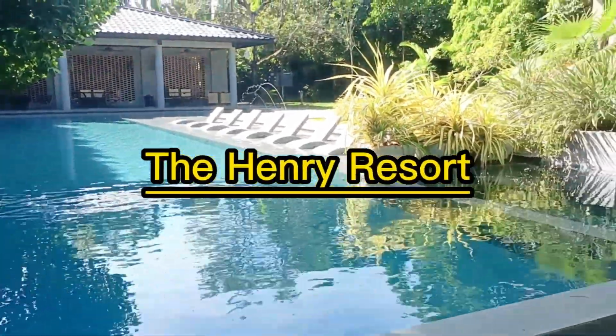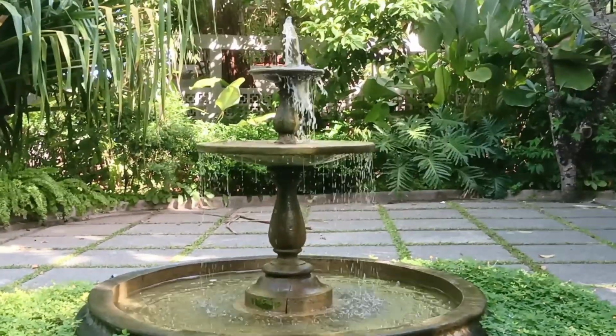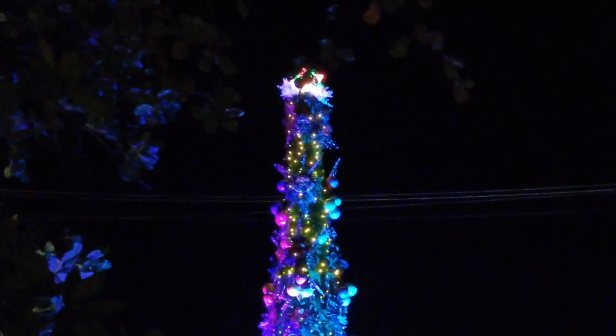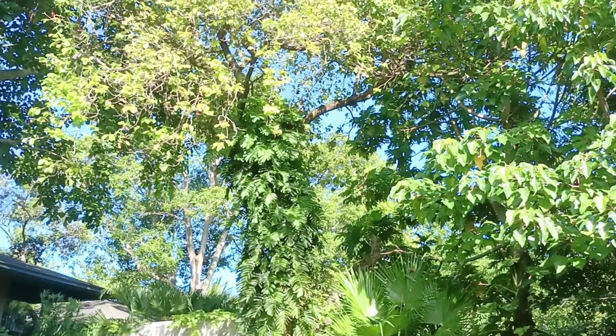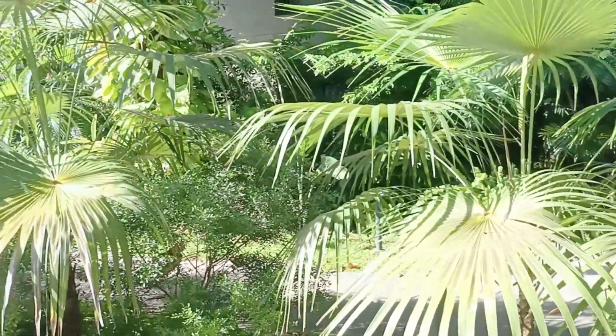The Henry Resort is an amazing property at Dumaguete Boulevard. The location at the boulevard is not exciting, but at least it is very near to the nightlife of Dumaguete. The place is very peaceful, with lots of trees. Definitely a sanctuary within the busy city of Dumaguete. You will be welcomed with their homemade drink at check-in.